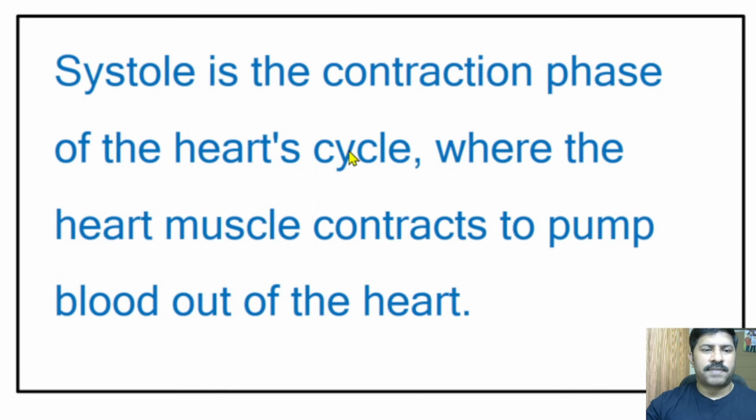Systole is the contraction phase of the heart cycle where the heart muscle contracts to pump blood out of the heart, that is into systemic circulation.